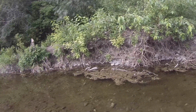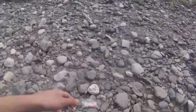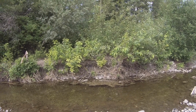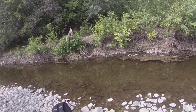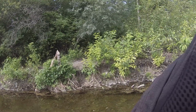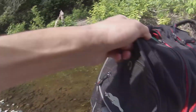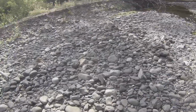All right, I think it's time to head upriver. I reckon the bait's thawed enough that I can get little pieces off it to use. Just gonna be using tiny little slivers of shrimp. So up the creek we go.